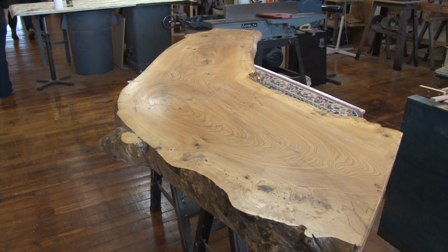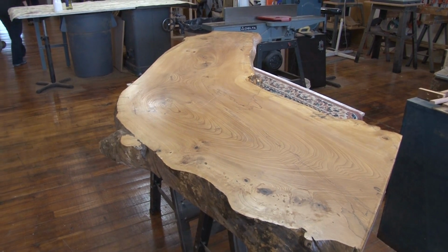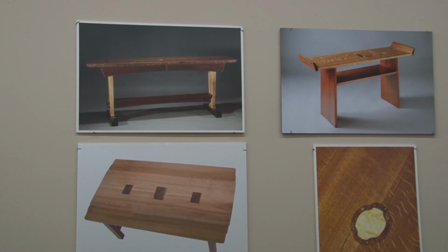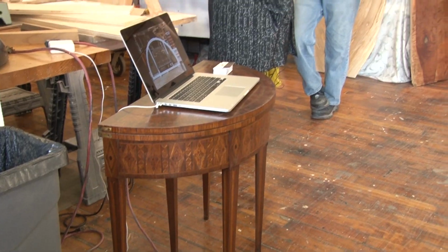What do you love working on? Do you have favorite pieces? Does it matter? I like tables. I like to make tables for people, and it seems like tables are the most functional thing that you could have in your home. Beautiful. Thank you for showing us. Thank you, my pleasure.